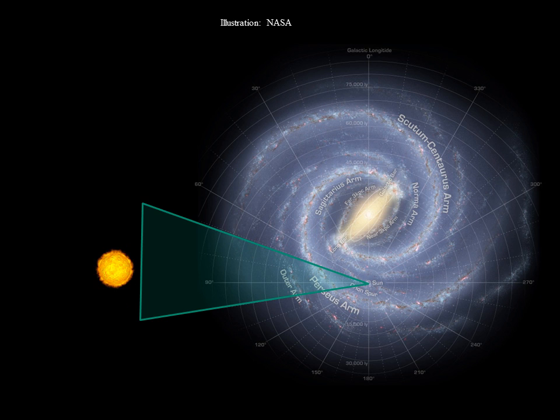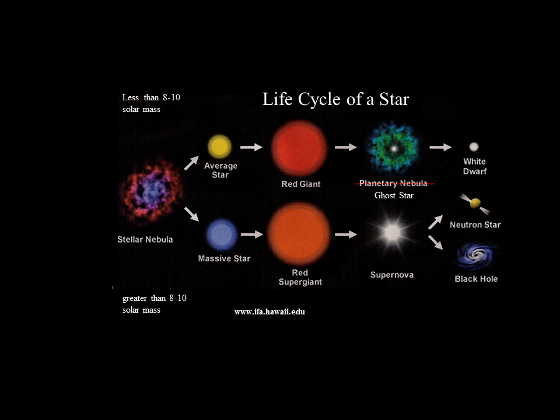Okay, we now have an understanding of the relative distances between objects in our galaxy and the general layout of our galaxy. Now let's begin looking at some of the celestial objects found within it. Let's first talk about the life cycle of stars. This is important to know because the objects we see in the Milky Way are products of different stages within this life cycle.